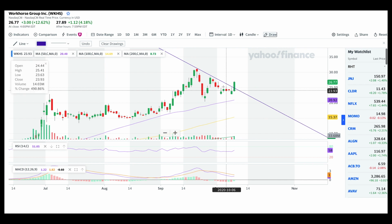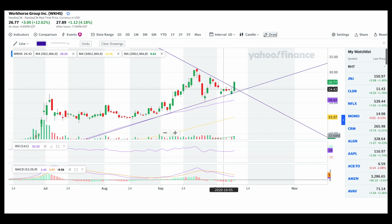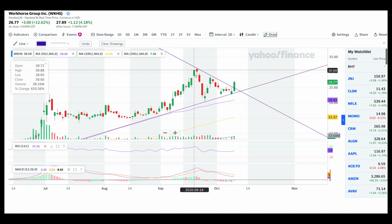As you can see, the pattern that I'm drawing resembles a wedge shape. The wedge shape is basically when the stock bounces up and down and gets closer to a certain middle ground level. So it bounced off the wedge here and then back here, and then it just ping-ponged back and forth until today. I bought into the stock around this date.